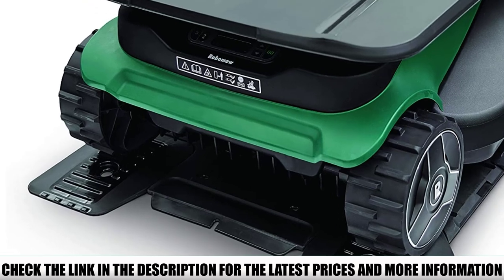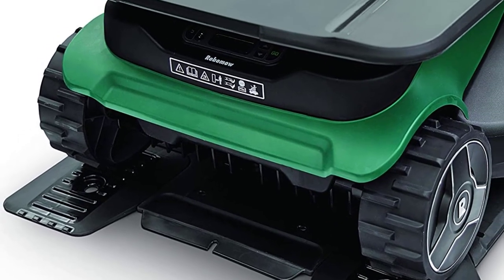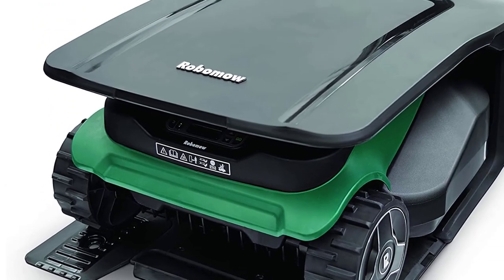It makes use of Bluetooth connectivity, and you can even connect it to your Alexa smart home device to enable you to control the Robomow just by issuing simple voice commands.